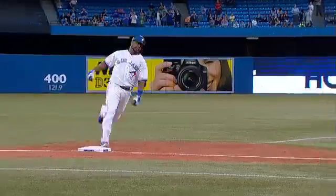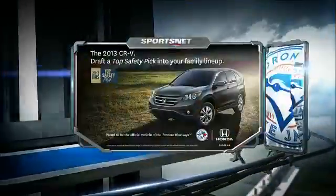He hits a lot of them. Here's number 19, breaking ball, and Edwin crushes it on a line off the back wall in the bullpen. 3 more RBIs tonight for Encarnacion. He also smoked the ball to center field with that home run. Our drive of the game.